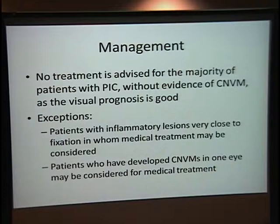So management of PIC. I think PIC really has a lot of interesting management questions. And so most patients don't require treatment unless they have involvement in the other eye with vision loss or unless they have a choroidal neovascular membrane that develops. Most of them do well unless that happens, but obviously about half of them have that happen.